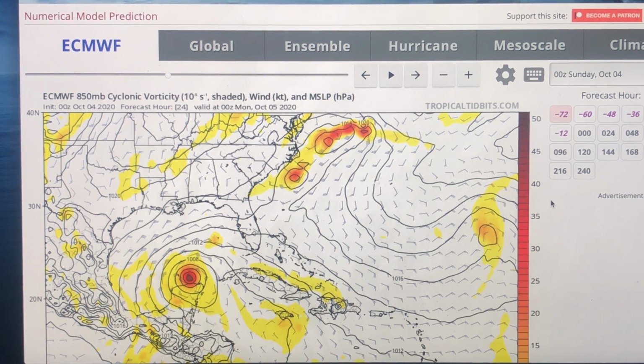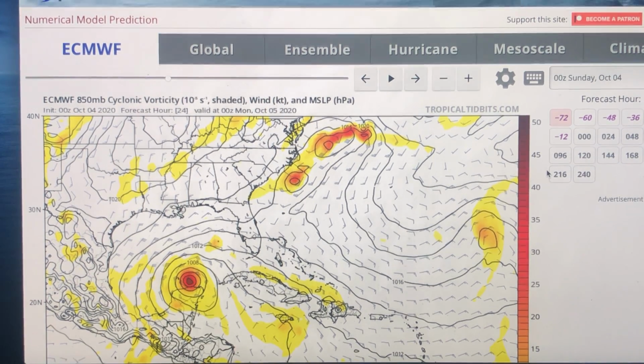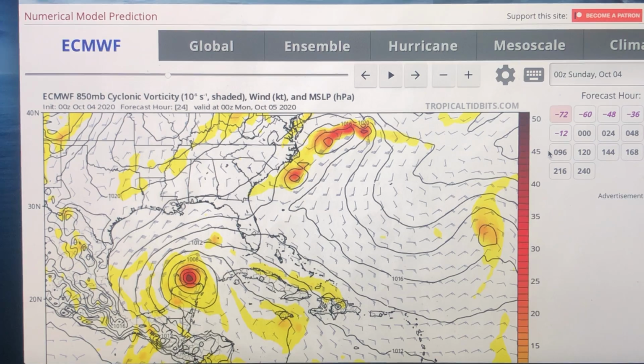Though the GFS, I think I'm really going to have to side with the GFS on this one today, with what it's showing now. So that's really concerning. It definitely looks like we're going to get Delta later this week, getting towards Wednesday. I think definitely Wednesday, Thursday, we'll definitely see Delta be named, I think. So now let's go to the 2020 Atlantic hurricane season Wikipedia page.